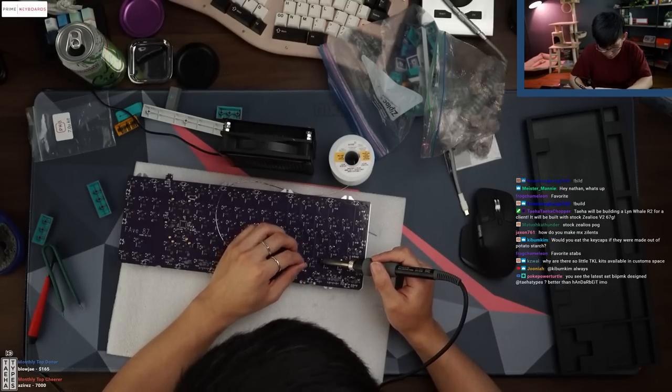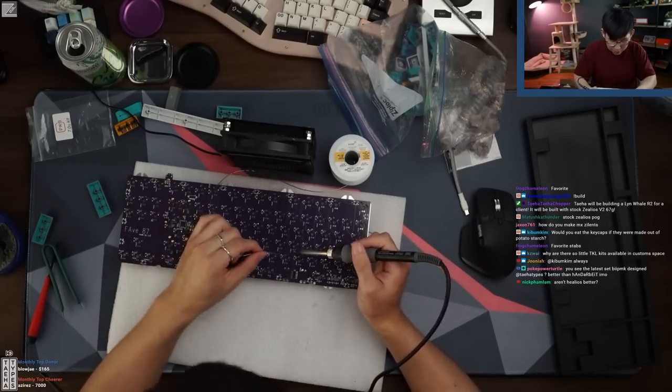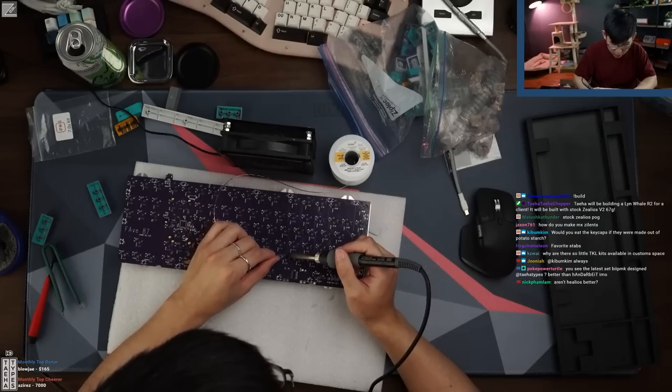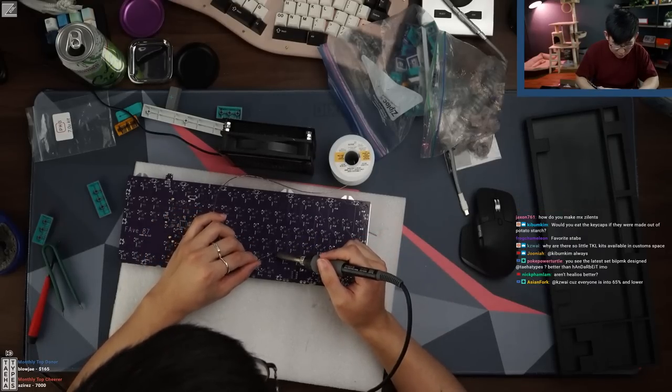All right, almost done soldering. Last row. And we shouldn't have to straighten much. All we have to straighten is the caps lock key.